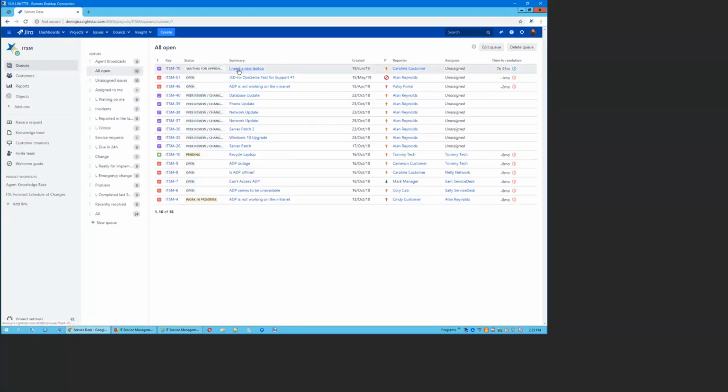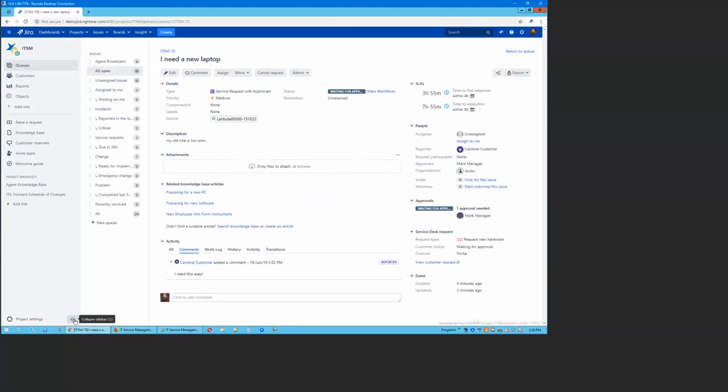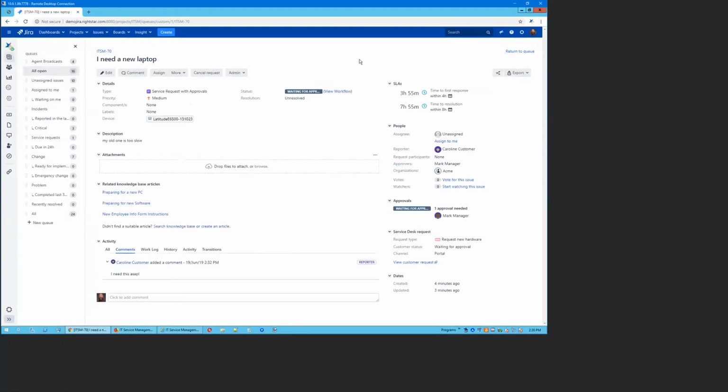So I'll drill down into this as an agent, and I'll go ahead and minimize this sidebar for us so we get a little more room. And what we notice, first of all, is that as an agent, I can see a lot more information than Caroline could see in the portal. We had limited Caroline's view to just a few data elements there, but as an agent, I can see a whole lot more. One of the things I can see here is that her request type, new hardware, on the back end really maps us to an issue type here of a service request with approvals.